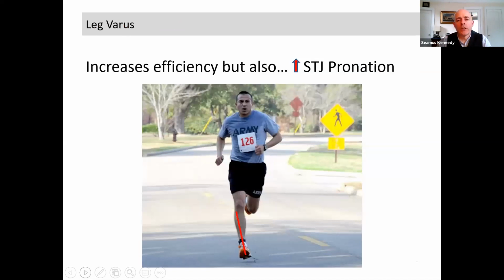Okay, so here's a picture that just demonstrates this idea of leg varus. As the runner is moving rather quickly, you can see the angle of the leg is towards the midline. The faster you run, the closer towards the midline your foot will land. That is mainly due to efficiency. It's far more efficient to have your feet land closer to the midline rather than land side to side and have your weight sway back and forth with each stride. You remain stable because of the speed at which you're moving.